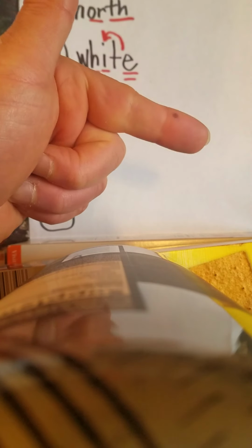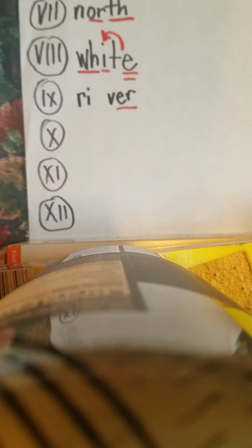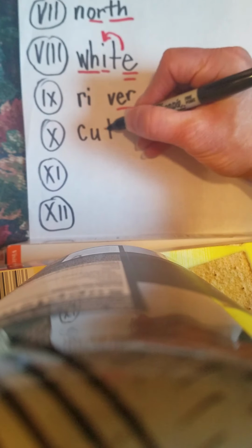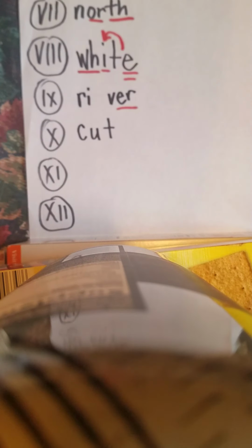What's the word? Good. We use scissors or a knife to cut things, right? Sometimes we get a cut from something. We scrape ourselves and it starts to bleed. Cut. Let's go. C-u-t. Cut. C-u-t. Cut. All right. The next word is a good synonym for a rock.